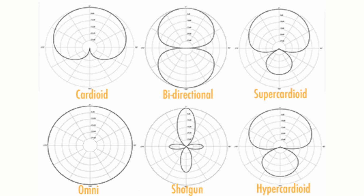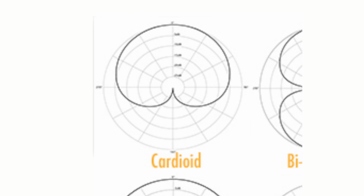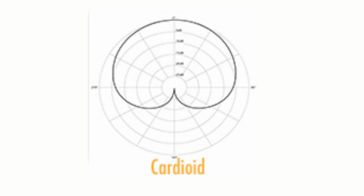Once your hearing aids know which direction sounds are coming from, the processing inside of the hearing aid can prioritize whichever sound it wants to. Here's an example of some different polar patterns and what they look like when it comes to microphone directionality and which direction sound is being prioritized from. For example, when it comes to the cardioid pattern, sound coming from the front and the sides is prioritized, but sounds coming from the rear are not.